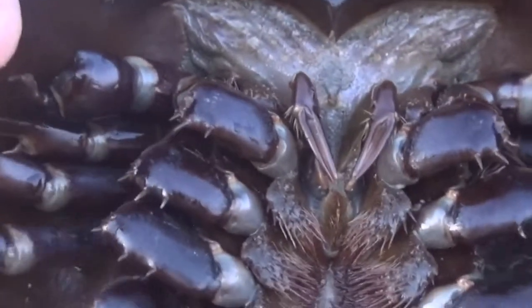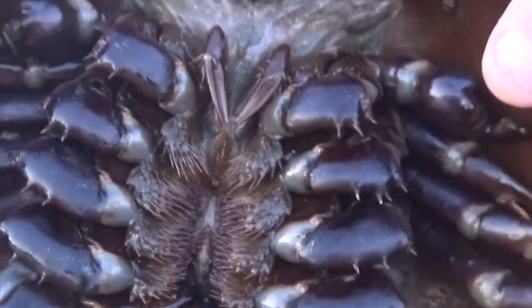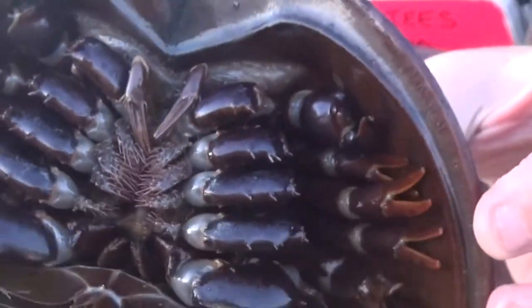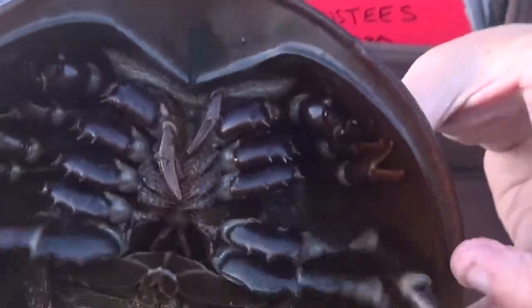There's the way you can tell if it's a male or a female. The males will have that clubbed pincher feature, okay, and the females will just have pinchers all the way. All right, so I'm going to put him back.